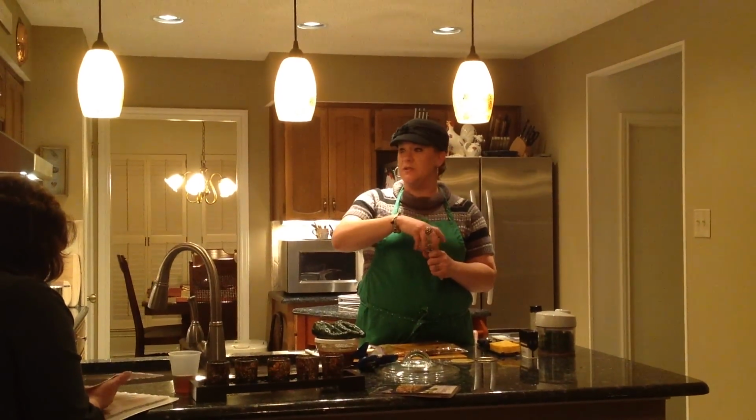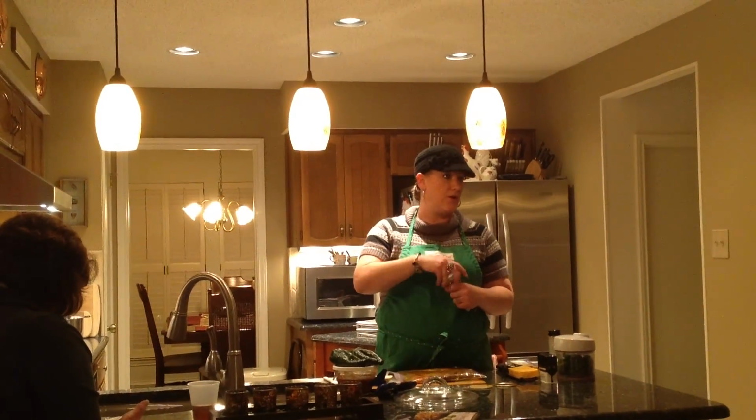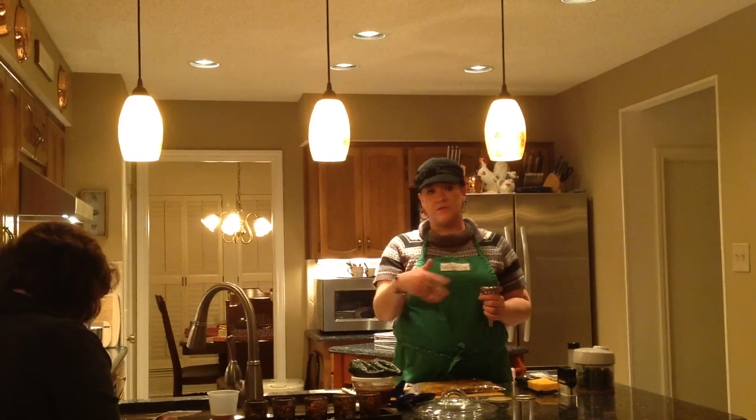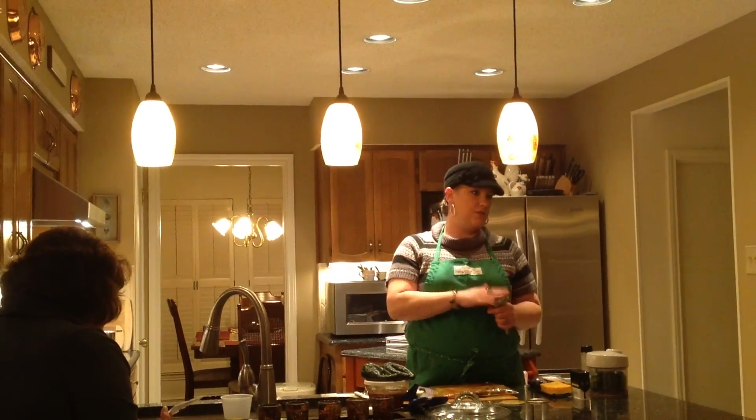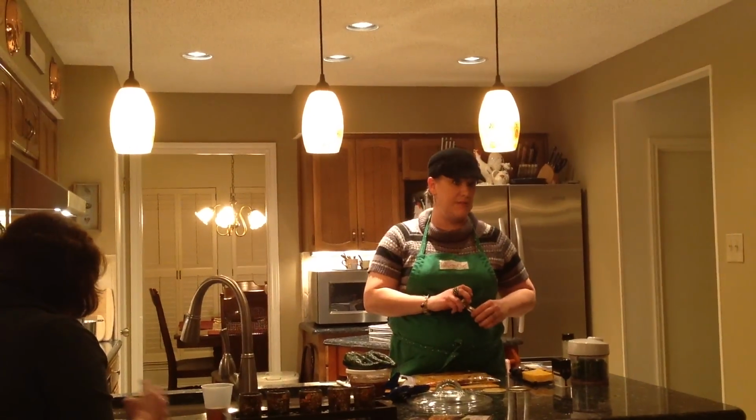Now I also like to use this to crush up graham crackers and that sort of thing in a baggie, like for my homemade graham cracker crust. You need to break up some peppermints for peppermint bark, all kinds of things that you can do with this. And it's a really, really great weapon if you need it to be as well.